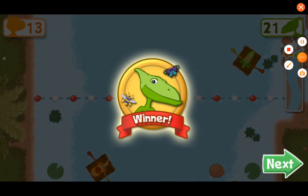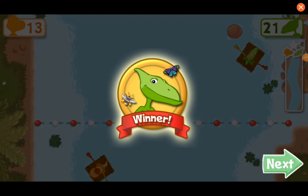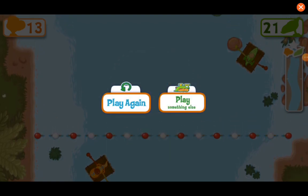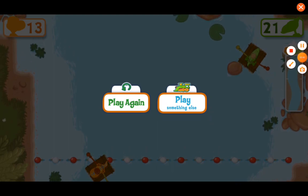Great job! You found the most insects. How about a rematch? Click or tap here if you want to play again, or click or tap here to try a different game.